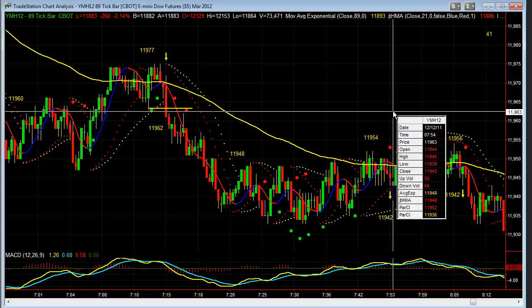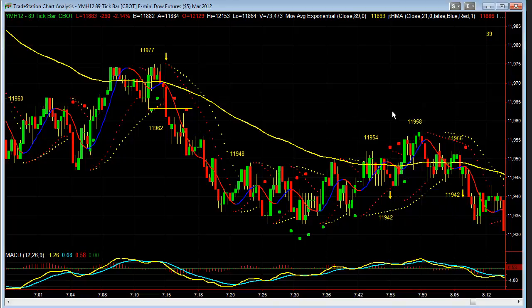the low on the trade was 11,939 before price turned against the trade and stopped us out fairly quickly at 11,954 on the 3 contracts. So that was a 12 tick loss, 12 points on 3 contracts. So that was minus 36 points on that trade.